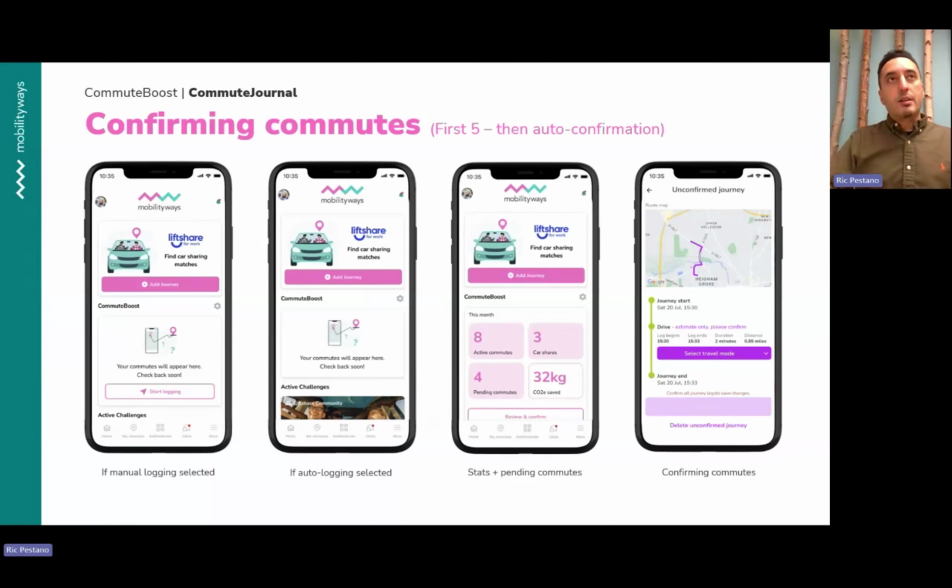You will obviously understand the modes they took, because they'll be entering challenges, and the date that the journey took place needs to be inside the challenge. But beyond that, you won't have any other information about the routes they took to work.